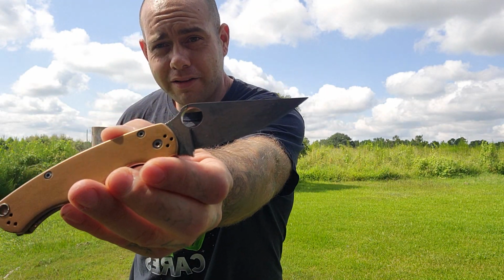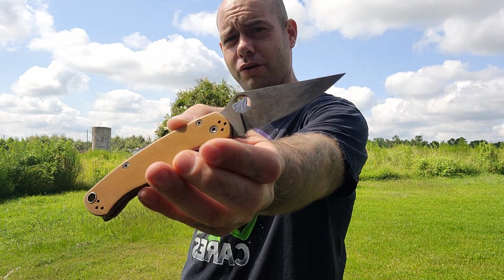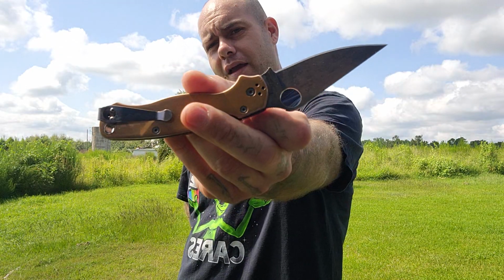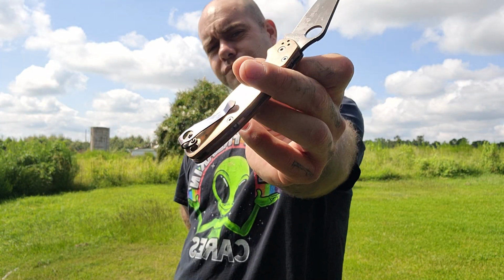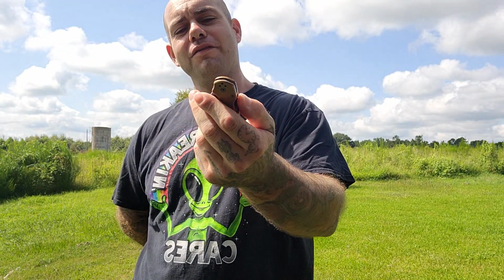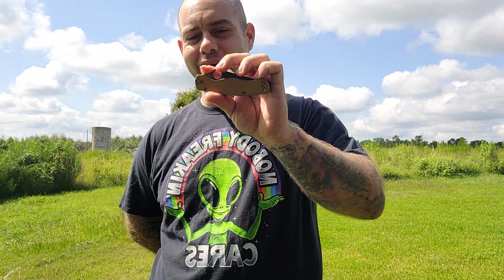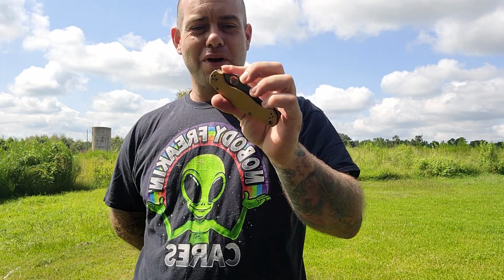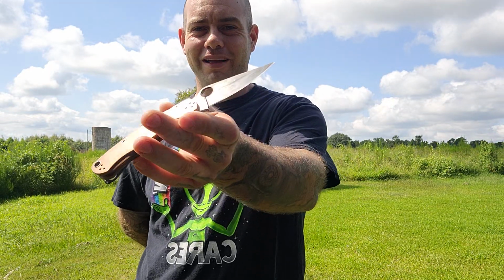All right. So first, I'm going to start off with my Maximate Paramilitary 2 with Smoky Mountain Knife Works bronze scales and my lynch clip. And this knife just makes me happy because I feel like it embodies me as a person. You know, it's a little banged up, it's a little rough, but it's still beautiful and it's still cool, right?